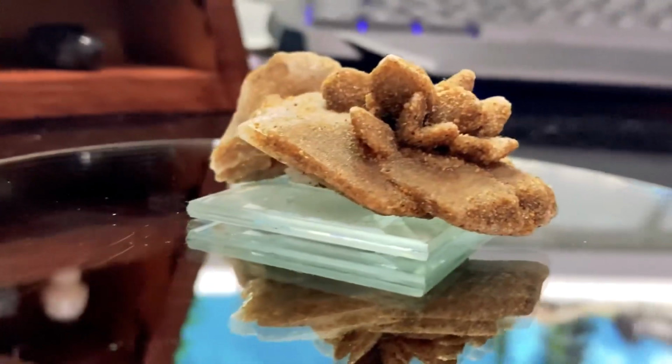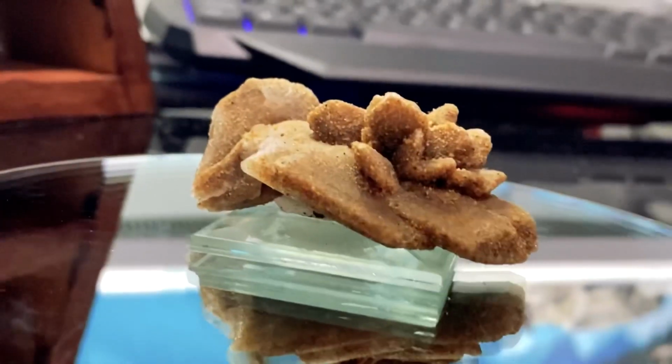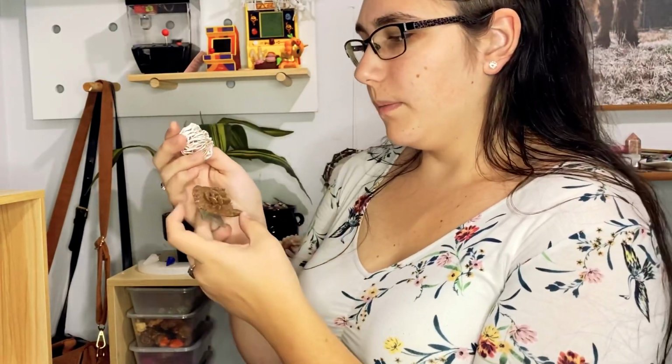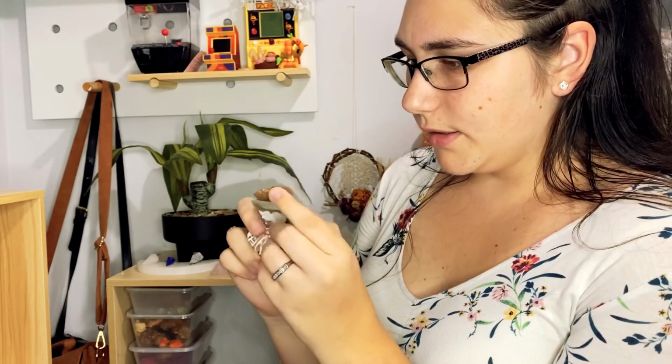Then I have this one, which is a desert rose. It's the same as this desert rose. So they're the same crystal as well, except that this one's from Mexico and this one's from China. But they're both desert roses. And I just think that's a nice piece.